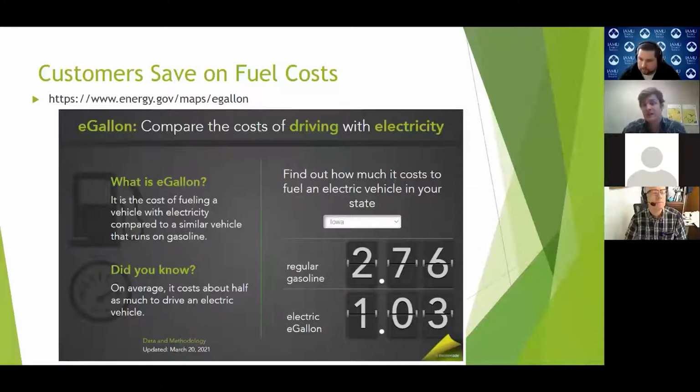I've run the math myself. I have a Chevy Volt, and I kind of assume that when I am charging and running around on the battery, I'm getting about $1.20 a gallon with my rates on Alliant Energy.